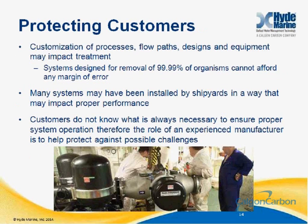At Hyde Marine, we take special pride in protecting our customers. We have learned that customized flow paths, additional valves, modified operating modes, and other vessel-specific customizations can have unintended consequences for system performance. Again, ballast water treatment systems are designed for a removal rate of 99.99% of all defined organisms under the convention. This very high performance standard leaves no room for error on the part of either the operator or the manufacturer.